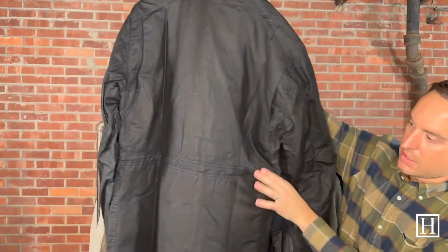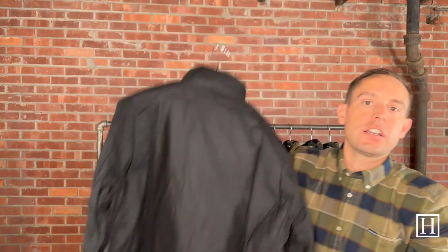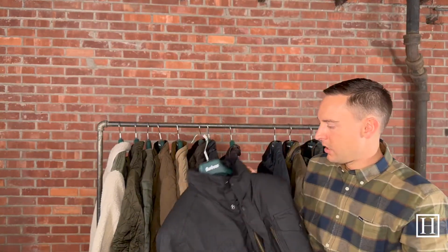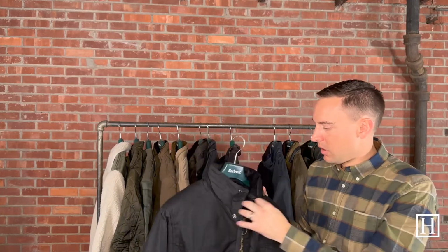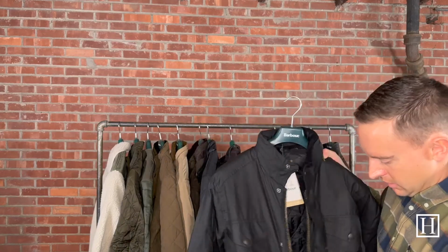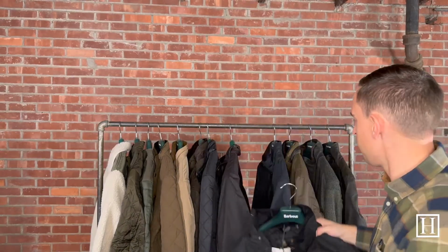So you can kind of see the hem right here. If you want it to be tighter, there will be strings on the inside that you can pull to snug the fit around your waist, which I know a lot of people enjoy. The Sapper is one that we have had in previous seasons here.